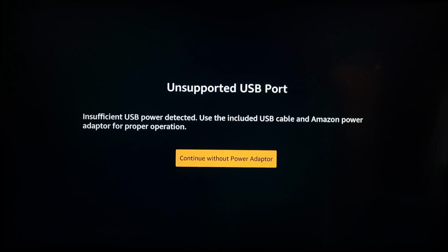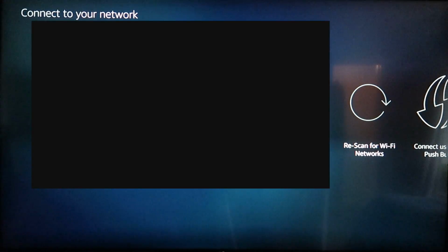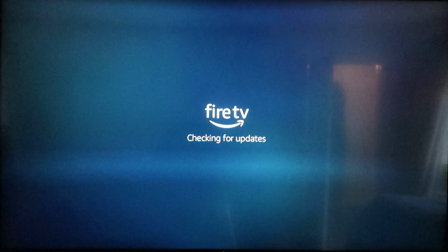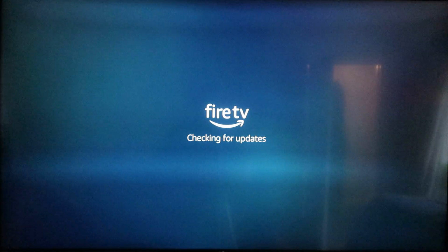So it does say that there's insufficient power coming from the USB port, but I've never had a problem with that before. It's always said this on the Amazon Fires. So on the next bit you'll see a screen with your Wi-Fi networks on there. So you won't be able to see it on here, but all you do is select your Wi-Fi network and connect using the details that you've got on the back of your router or on the piece of card that came with your router. Once you've done that, the Fire TV stick will check to see if there's any software updates for the device. Hopefully there won't be on this video, but you never know.